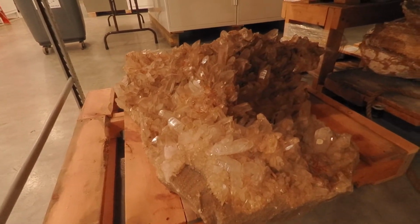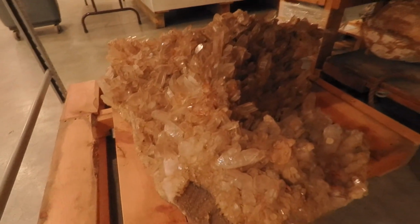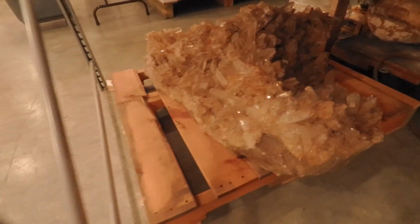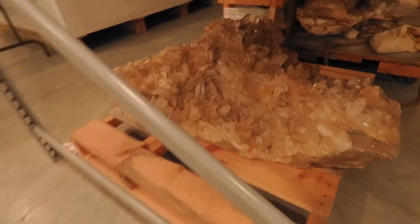The state mineral for Arkansas is quartz crystal, so it's no surprise that there are many specimens within the geology collection. Here are a couple of our largest specimens.